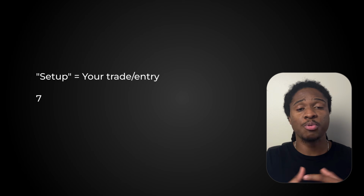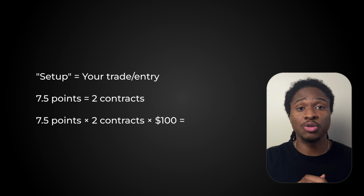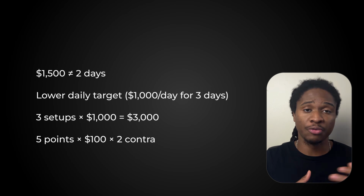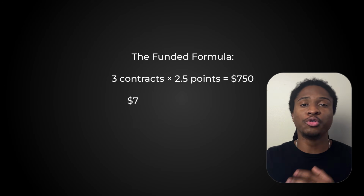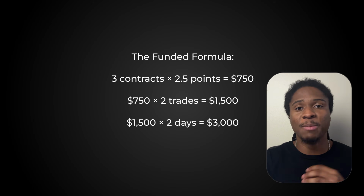Now maybe your setup gives you 7.5 points, so you go for 2 contracts. 7.5 points times 2 gold contracts times $100 still equals $1,500. Now if you don't want to go for $1,500 in just 2 days, lower your risk to $1,000. 3 setups, 3 perfect trades, and you're funded. When I was scalping, I had 3 gold contracts aiming for 2.5 points, 4 scalps, $750 per trade, and just like that, I was finished because it adds up fast. Once you reverse engineer the math around your setup, passing the combine stops being some unclear goal and becomes a simple equation you can solve.